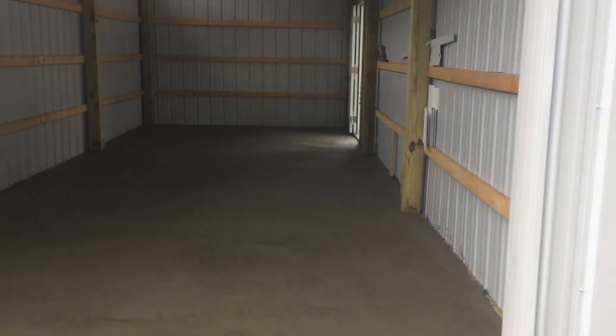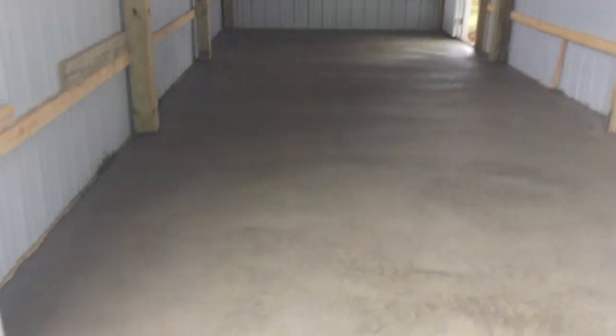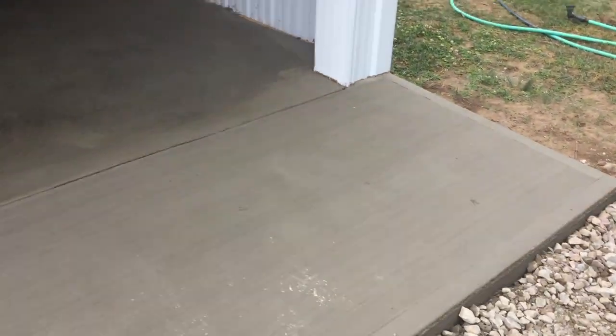All right, guys, got the garage done. Pole barn, little pole barn. That's what she looks like. We burned it in. It's not real slippery. There's the apron. I'll come back tomorrow and cut that groove where we grooved it. I've never done that before. I poured the apron at the same time.